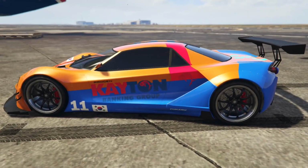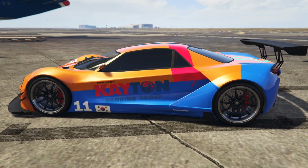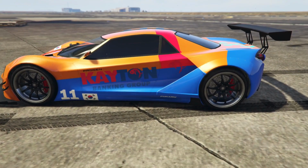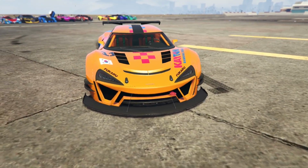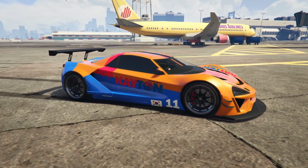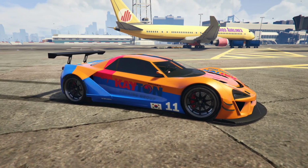And next up, guys, we have the Italia GTP Custom. The Italia GTP Custom is honestly not one of my favorite cars. I just know there's a lot of customization because it's a Benny's vehicle. I think this car looks kind of weird, but there's a lot of really good liveries on it, so it honestly kind of saves it to be on this list. And since it's a Benny's vehicle, it's guaranteed to have good customization.